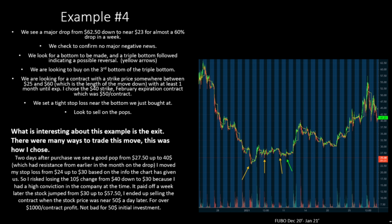2 days after purchase, we see a good pop from $27.50 up to $40, which had resistance from earlier in the month on the drop. I moved my stop loss from $24 up to $30 based on the info the chart has given us. So I risked losing the $10 change from the $40 down to $30 because I had a high conviction in the company at the time. It paid off. A week later, the stock jumped from $30 up to $57.50. I ended up selling the contract when the stock price was near $50 a day later for over $1,000 per contract profit. Not bad for $50 initial investment.